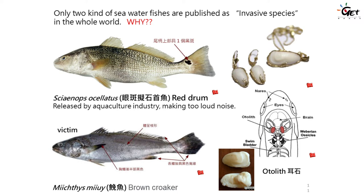If they couldn't hear each other, they won't have a chance to mate, to breed their children. So the number of brown croakers in Taiwan in the Donggang district has highly reduced after the red drum showed up. So this is one invasive species. Okay, do you all understand me of this situation? This is one invasive species.